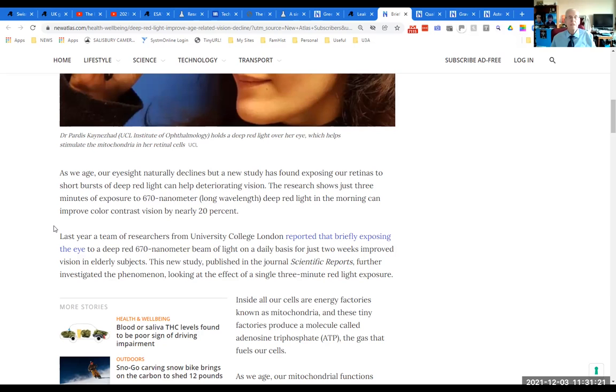Yeah, okay. Might work. It says that briefly exposing the eye to deep 670 nanometer light on a daily basis for just 2 weeks improved the vision of elderly subjects. What do I mean by brief?